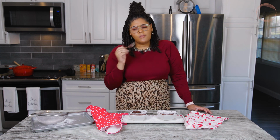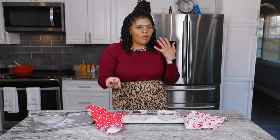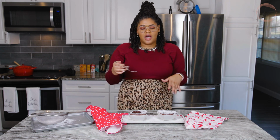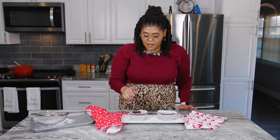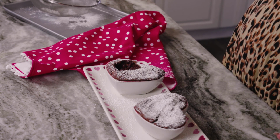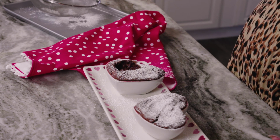It's so good. The cinnamon peeks through, and that chili powder, which brings a whole different level to the chocolate. Those melty chocolate pieces really made the inside nice and gooey. But then we have the cake texture built in there too. It's literally a perfect dessert.